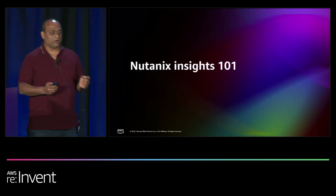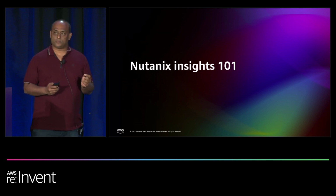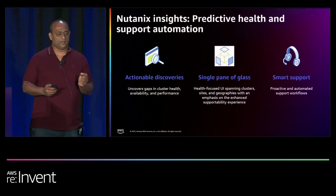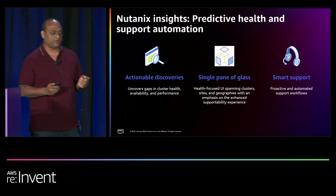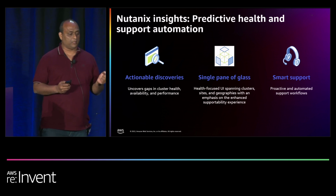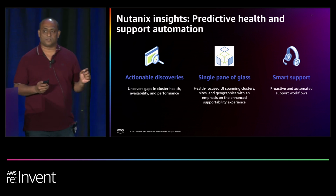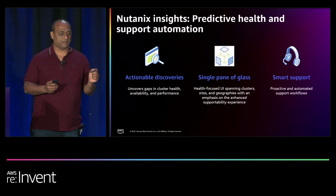Now I'll provide more context about Nutanix Insights, which is a predictive health and support automation service. This service brings 3 key values to Nutanix customers. First, actionable discoveries. Nutanix discovery engines uncover cluster health, availability, and performance issues across all of the customer deployments and present them to the customer in an actionable format so that they can address those issues quickly.